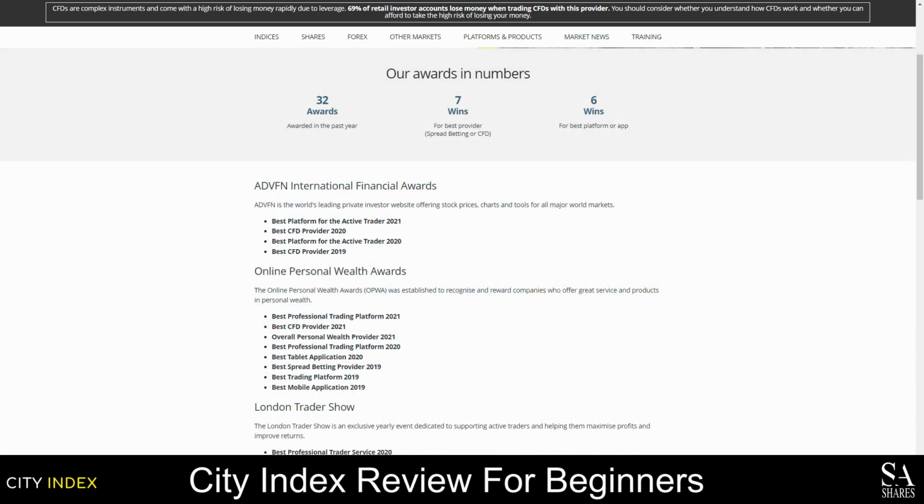City Index has received many prestigious awards over the years, and some of their most recent awards include the Best Professional Trading Platform by Online Personal Wealth Awards of 2021, the Best Platform for the Active Trader by the ADVFN International Financial Awards of 2021, the Best CFD Provider by Online Personal Wealth Awards in 2021, the Overall Personal Wealth Provider by Online Personal Wealth Awards 2021, and many, many more.